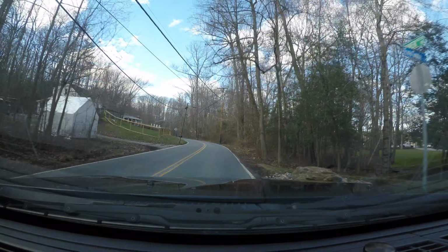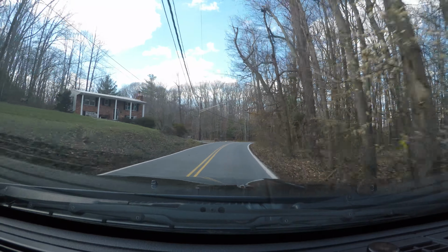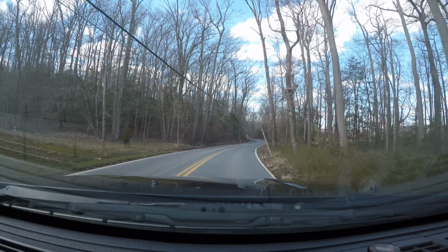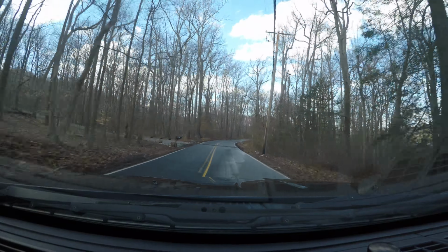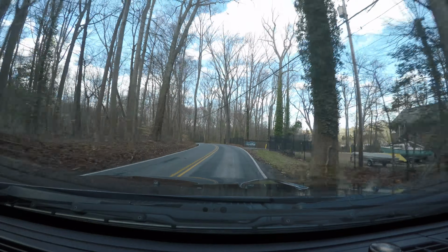On the left, something I saw before was there's a lumber yard before we get to our turn. This would be a great road for a motorcycle. Also on my right is right off the Severn Creek.